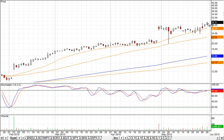The next area for this to break out is the highs from Friday, which is 29.50, and over 29.50 I'm looking to take some calls on this long. I'm also looking to trade a couple thousand shares at a time for scalps in my prop account, and I'm just looking to trade new highs. Every time this makes new highs, I'm going to buy some more, or maybe buy a little bit of a pullback.